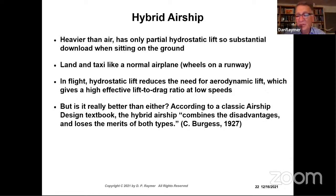And there is a textbook, which I actually have a copy of, and he clearly says the hybrid airship combines the disadvantages and loses the merits of both types. And that was back in 1927. I'm not sure he's completely right there. And maybe he's thinking of that Tom Swift book and some approach like that. But in any case, this is not the first time people have proposed this. So if we want to be successful with it, we better understand the problems that people saw before and solve them, or come up with a reason why they're really not that important.